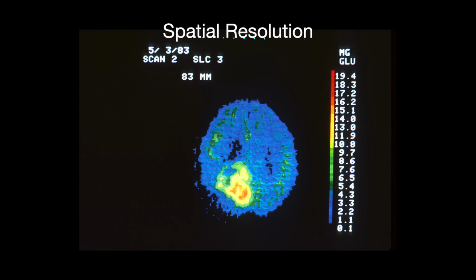Third, the crystal's light has to have good spatial resolution. In other words, we need to be able to determine where the gamma ray entered the crystal. This helps give us a better, clearer image.